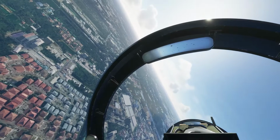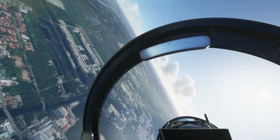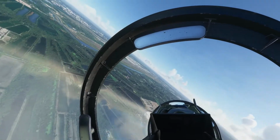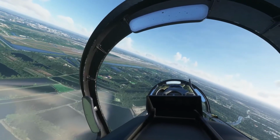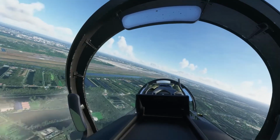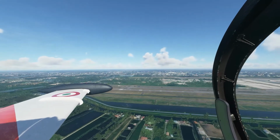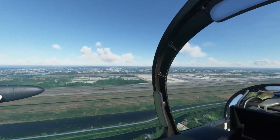As you can already see out the window here, there's so many structures and buildings in Bangkok. You could fly around here for a month of Sundays and never see the same thing twice. So they actually cut across the northern corner of the runway now. We'll be very much on track. Heading bearing 354, just slightly left of north.